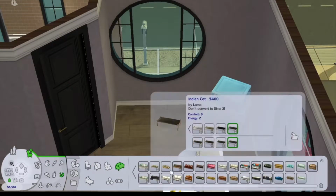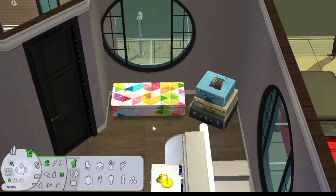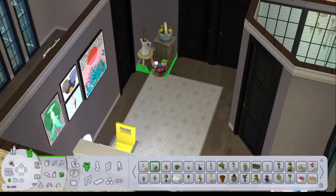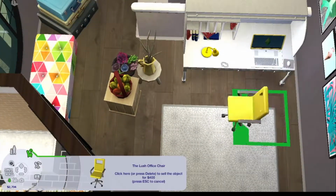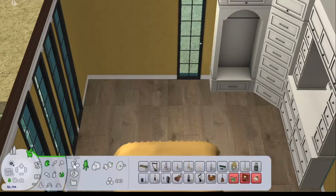In here I did a little on the second floor. There's the office nook, and then I put a little sitting area, just to give some life to the hallway, because most of the hallway I need to leave open so they can walk around. So yes, again, more clutter, more random stuff.